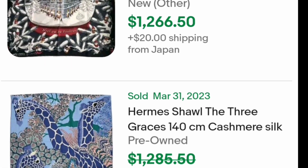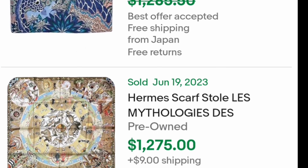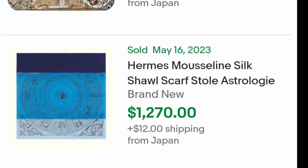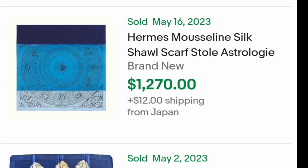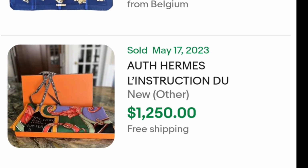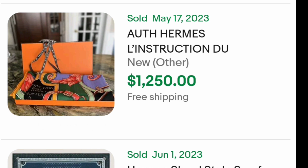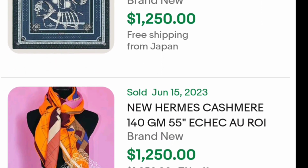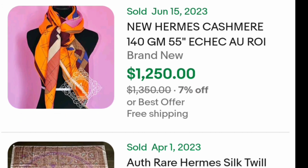Well, a beautiful blue one with the giraffes. Mythologies. Astrology. There's one with its box. Oh, here's one that's actually tied on a mannequin.